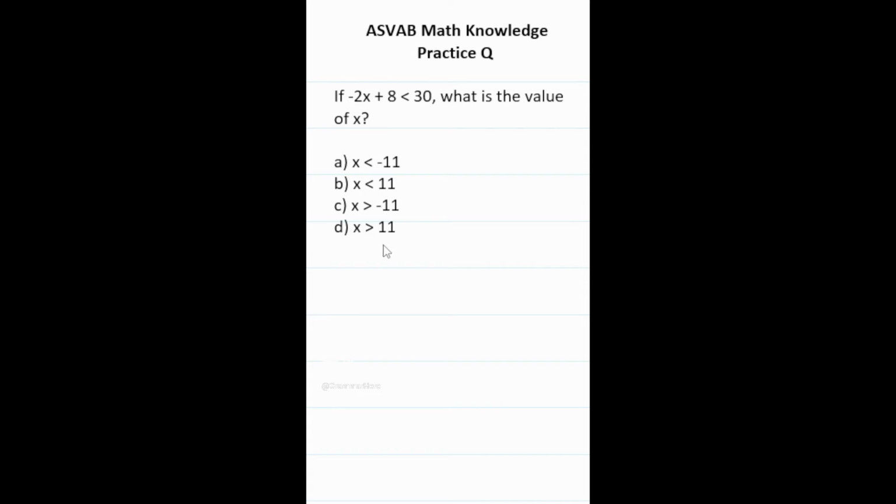This practice test question for the ASVAB and PiCAT says this: if negative 2x plus 8 is less than 30, what is the value of x? So let's copy this one down. We have negative 2x plus 8 is less than 30. We're going to solve this inequality the same way we would solve an equation. That is to say, we're going to get x by itself. So we're going to subtract 8 from both sides. In doing so, this leaves us with negative 2x less than 30 minus 8, which is 22.